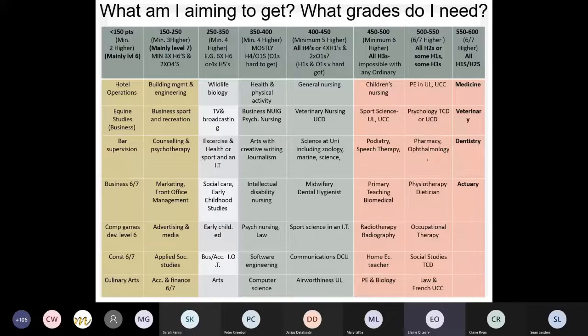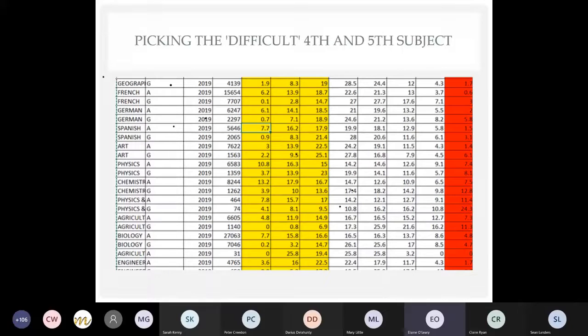So I wouldn't be scuppering your chances of getting something else that you might like, for example, veterinary nursing. That might also be high enough points, but that would be within your grasp. And I wouldn't want you to scupper those chances by choosing a subject like, for example, chemistry, with a mind to do veterinary, then ending up taking on another ordinary level subject in chemistry and also not having the points to get veterinary nursing.